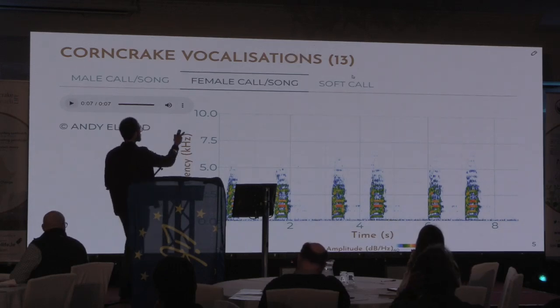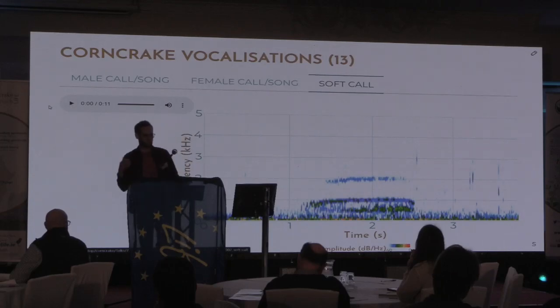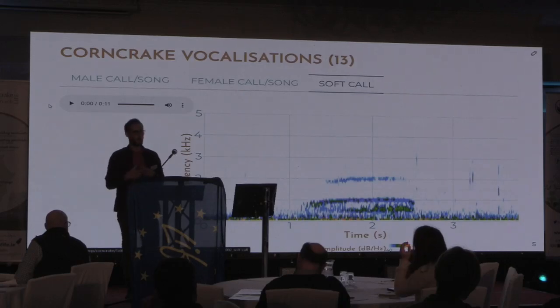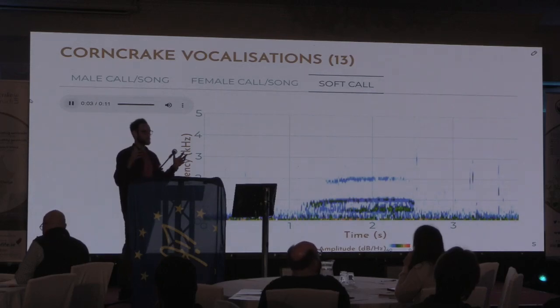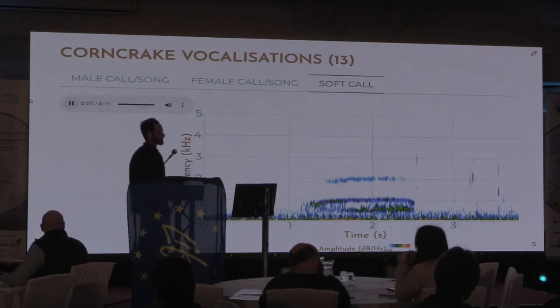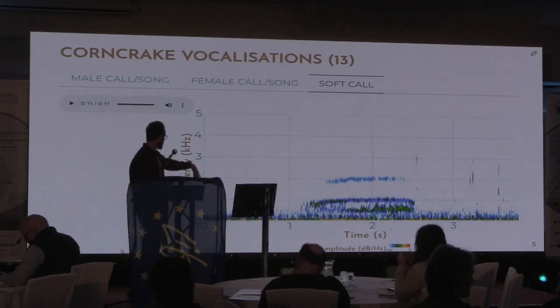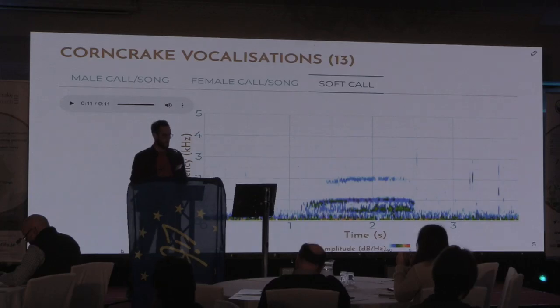We also have the soft call, which is a vocalization used probably by both males and females to communicate in the grass, which is not a great environment for visual cues. So they use acoustics basically to communicate, and it's very faint. It sounds like the corncrake is dying, basically. Towards the end, there is another one. It's quite a low frequency sound, and it is also very brief.